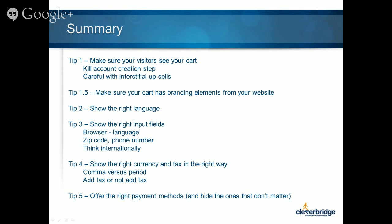All right. So those are the questions I had. So you can go through your summary and we can close this beast out. All right. So make sure your visitors can see your cart. Everything that Justin and I were just talking about. So get rid of those interstitials unless you've tested them and you know they work. Get rid of the forced login layer.